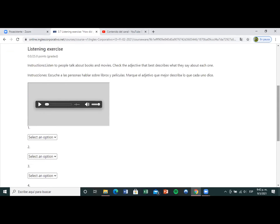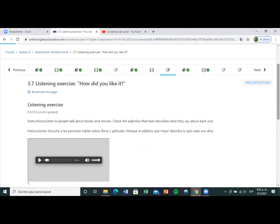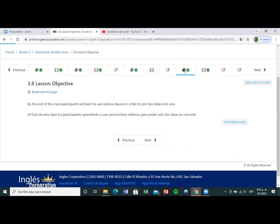So you choose what they say about each thing, right? How is each one? This one is going to be by yourself. Today or tomorrow, whenever you have a moment, you're going to listen and choose the correct answer for that one. But for our class activities, we're going to be looking at how to join two sentences.